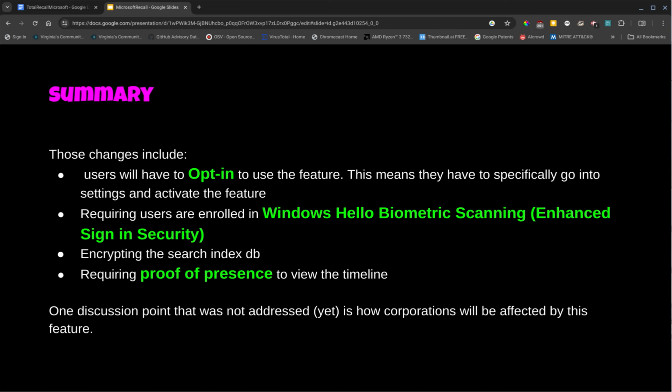Some of those changes include users will have to opt in to use the feature. This means they have to specifically go in settings and activate the feature. Microsoft is requiring users be enrolled in Windows Hello biometric scanning, enhanced sign-in security, and encrypting the search index database. They're also requiring proof of presence to view the timeline. One discussion point that was not addressed is how corporations will be affected by this feature.